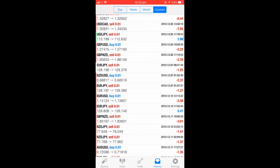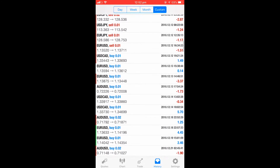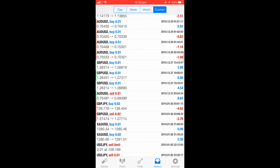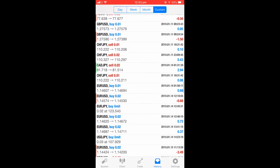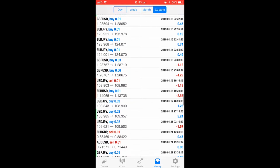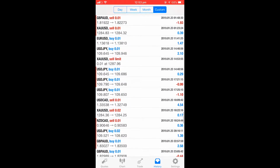I placed some trades. Most of them were 0.01s, which is basically the main lot size that I did. I did a couple of 0.02s, 0.03s here and there, but I don't know if you can see, I try to let my winners run for longer, so the winners will be a bit more than the losers, but there's a lot of losers.